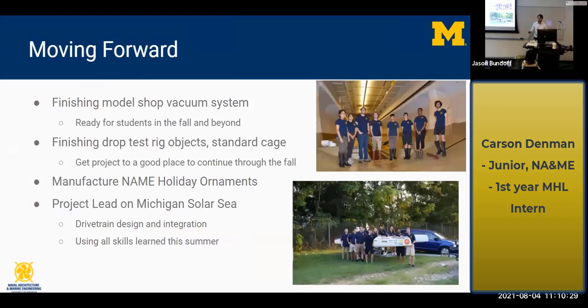Moving forward, this internship is not quite done, even as we're given sort of a final presentation. I'm going to be working on finishing up our model shop vacuum to get that ready for the fall, so that students and faculty can use that space productively and don't have to spend hours of their time cleaning up all the junk that they made. They can just brush it into a little vacuum and be done with it.